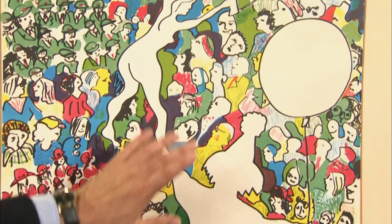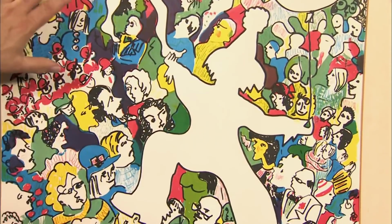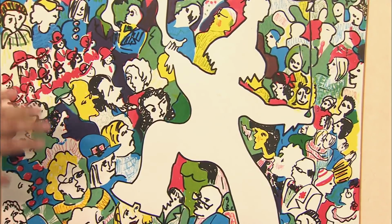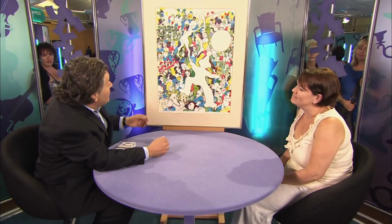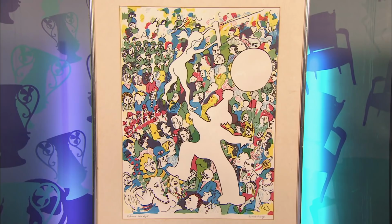I think this probably dates from about the 70s. I think it's pretty typical of her style, isn't it? With this sort of plain, uncluttered clown and the girl in the trapeze and a very colourful background. I guess it depicts a circus, doesn't it? Yes. I love the little school children in the background there with their caps on. I think it's very attractive. It's one of those things that you either love or you hate, to be honest with you. Why are you thinking of selling it, Kelly?